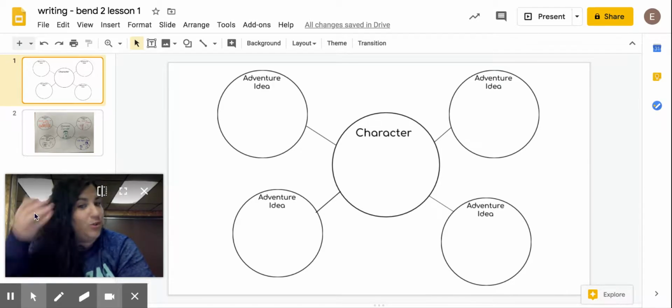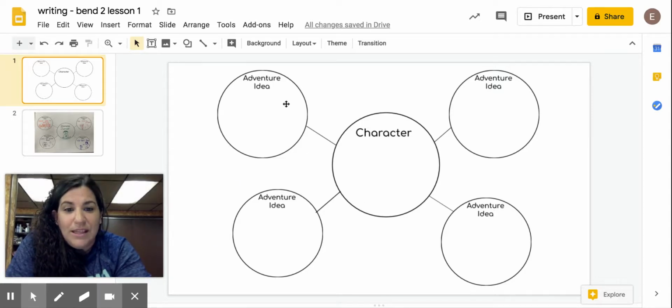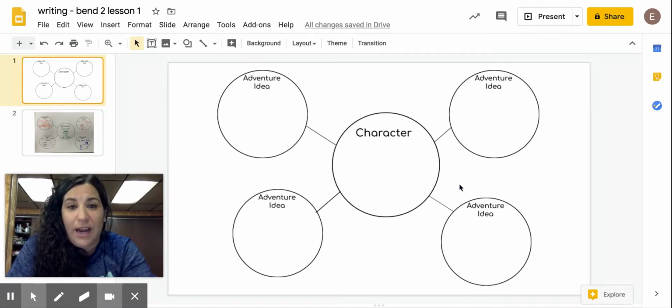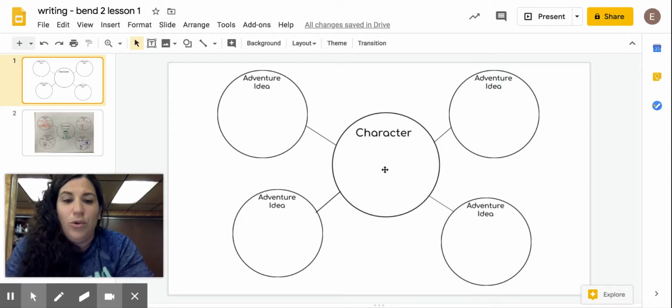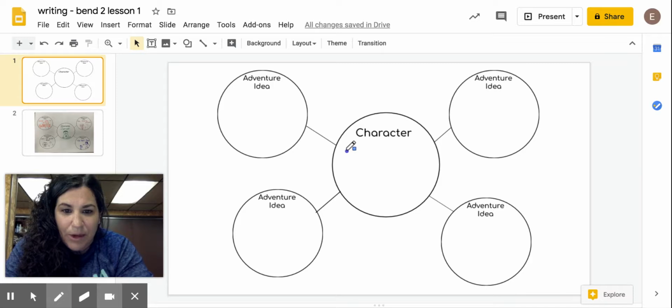And you guys are going to do this today too. Your assignment today is you are all going to get one of these character charts that you can see on the screen here. Okay, you're going to decide which one of your characters that you've already invented you want to continue writing about in lots of new stories. And you are going to write that character's name here in the middle. So bear with me. I am going to write Junior's name here.